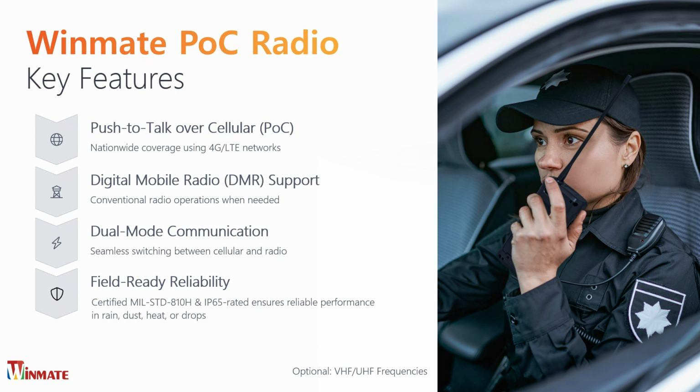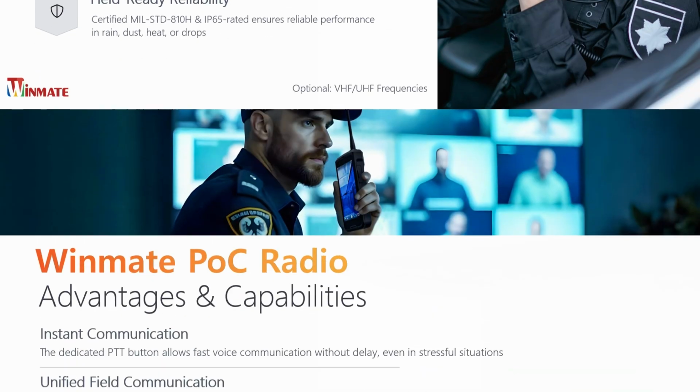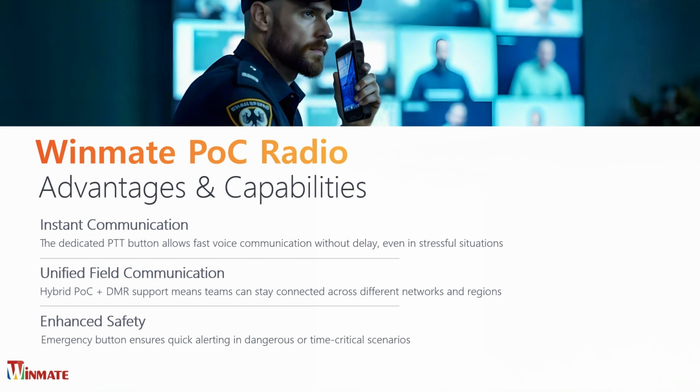The device is also IP65 rated and certified to military standard 810H, meaning it withstands rain, dust, drops, and harsh temperatures. In terms of advantages, this PoC radio is built for operational efficiency and safety. The dedicated push-to-talk button enables instant voice communication, so users can speak without delay, even in high-pressure situations.